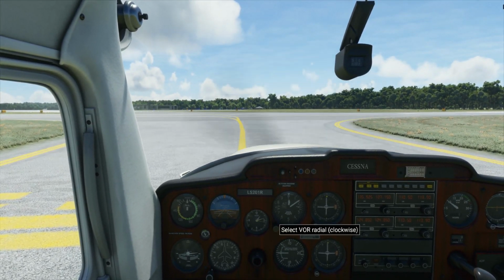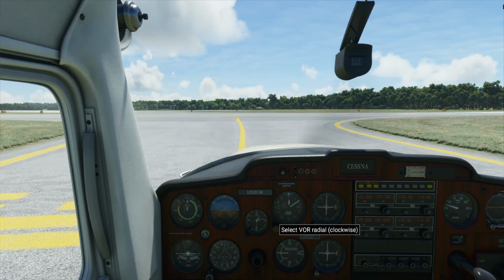Air Spain 53 Tango, I do apologize, sir. The airport is off your right wing there and 5 miles. Do you have it in sight? Air Spain 53 Tango, give me a left turn heading 150 and descend and maintain 2000.